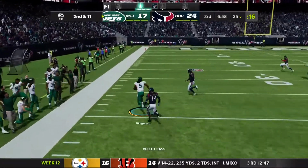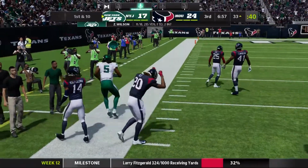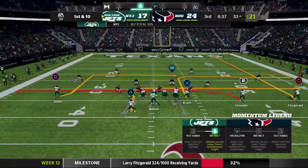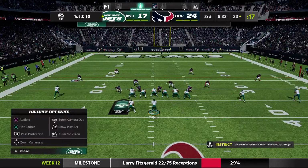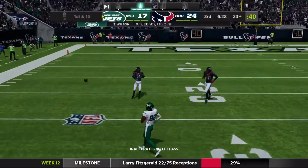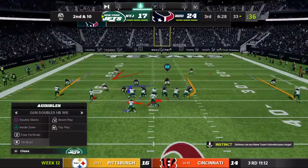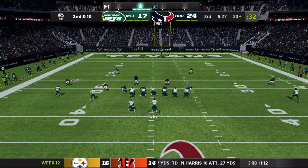Fitzgerald gets him on a good route, and Larry Fitzgerald downfield. And Fitzgerald now down at the 33. Big play there for Larry Fitzgerald. You know who Larry Fitzgerald honestly reminds me of, at least this season? Victor Cruz's last year in the NFL. He was more just the few catches downfield guys. Wilson's going to overthrow Jameson Crowder there on a drag. That's kind of who Larry Fitzgerald reminds me of for right now.